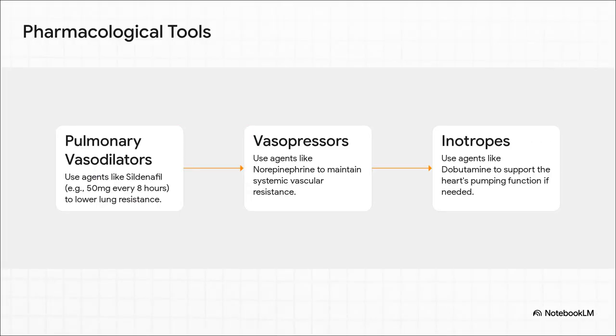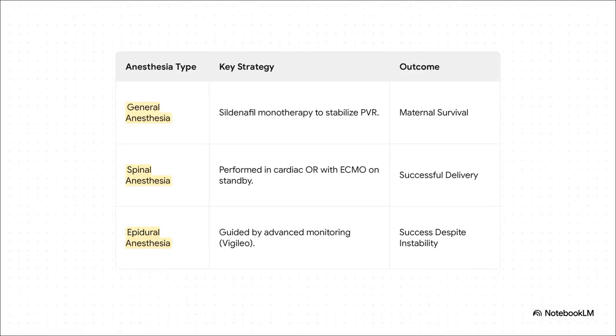And they do this with a really sophisticated set of drugs. It's like fighting a battle on two fronts. On one side, they use pulmonary vasodilators like sildenafil, often at a dose around 50 milligrams every 8 hours, to specifically open up the blood vessels in the lungs. But on the other side, they're using vasopressors like norepinephrine to keep the body's vessels tight and prop up that SVR. And if the heart muscle itself starts to get tired, they can add another drug, an inotrope, to help it pump stronger.